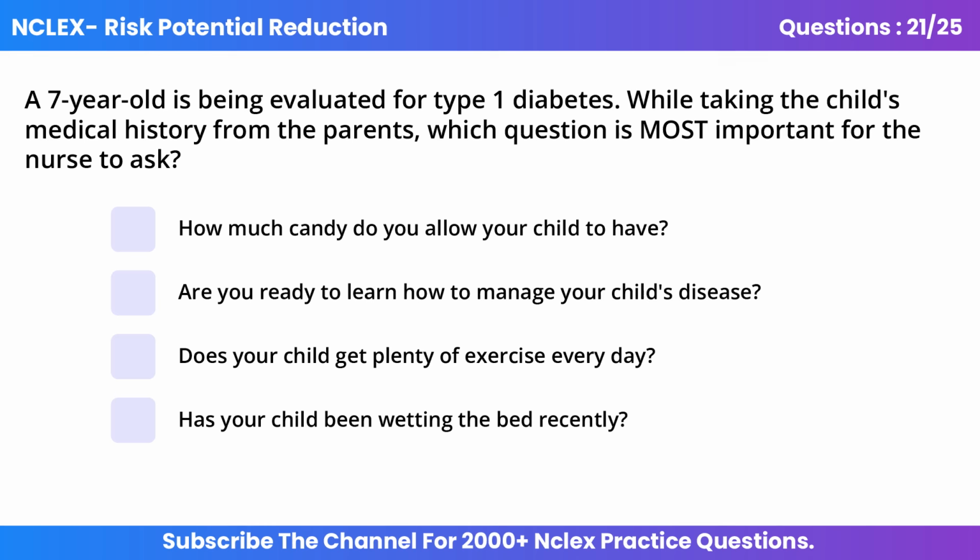Question 21. A 7-year-old is being evaluated for type 1 diabetes. While taking the child's medical history from the parents, which question is most important for the nurse to ask?